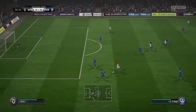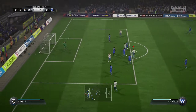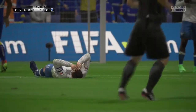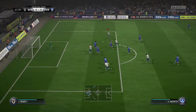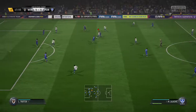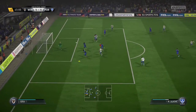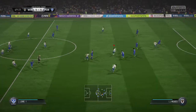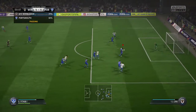Calcedo through to Pittman, though. Pittman is in the mood now. Pittman's going to cut back inside, and he's going to unleash a shot, but gets too much power on it. Calcedo, though, running at the defence, plays the ball through to Lowe. Lowe through to Naismith. Fantastic save. Oh, Laukovic wins the ball back. Through to Lowe. Lowe goes for goal, straight at the goalkeeper. But Lowe chips the ball over the top. Can we win that one? We do. It comes through to Pittman.